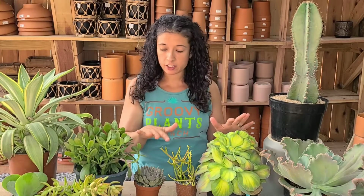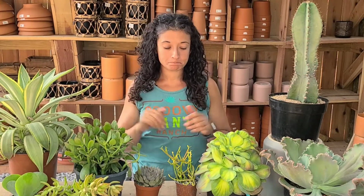But we still love succulents, and it's not hard to see why. They come in a huge array of colors and textures. They are so fun and easy to care for as long as you have the right care available to them, which we'll talk about in a little bit.